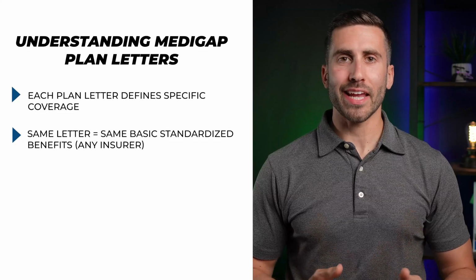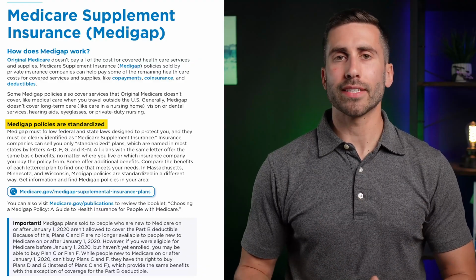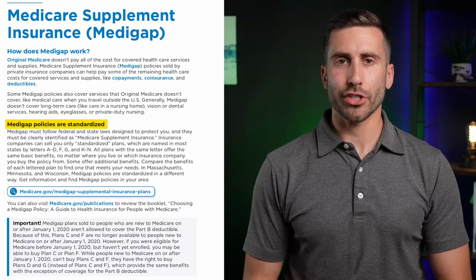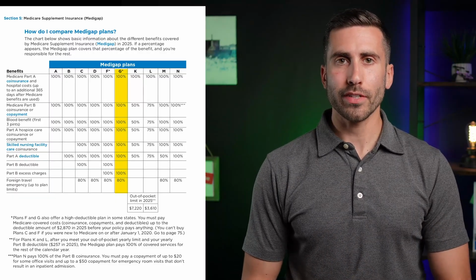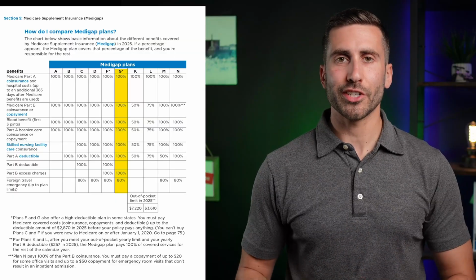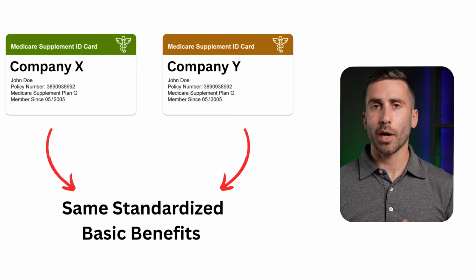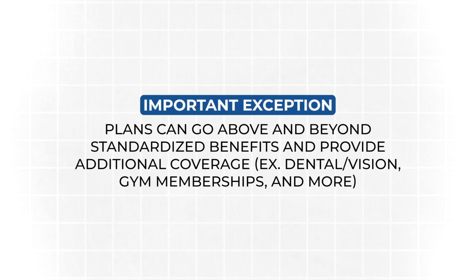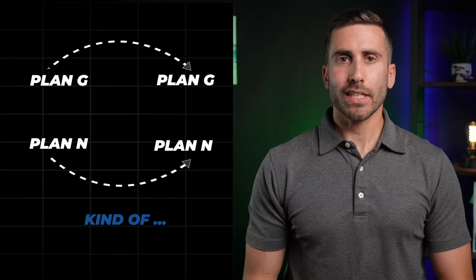Second, Medigap plans with the same letter have standardized medical benefits. This means that Medigap plans with the same plan letter have the same basic medical benefits regardless of the insurance company providing the plan. For example, Plan G provides 100% coverage for all Medicare covered services, except for the Part B deductible, which is $257 per year in 2025. Whether you have Plan G from Company X or Company Y, you will have the same coverage for the medical benefits shown on the chart. However, like we mentioned, companies can offer additional benefits like fitness memberships or discounted dental and vision and more. So while we brokers do like to say a G is a G or an N is an N, it's not technically always the case.